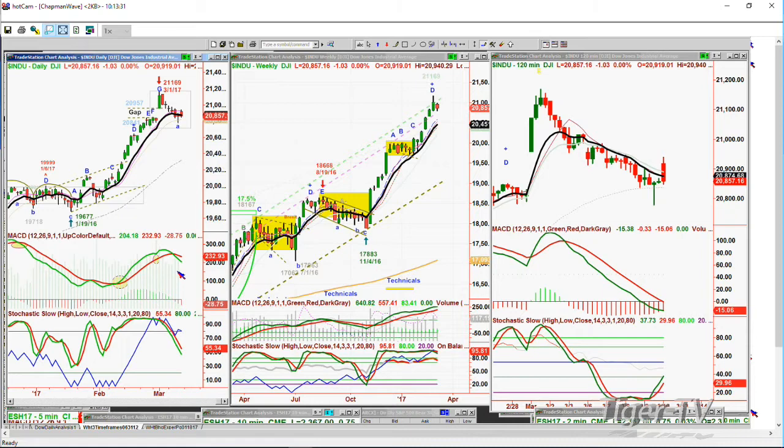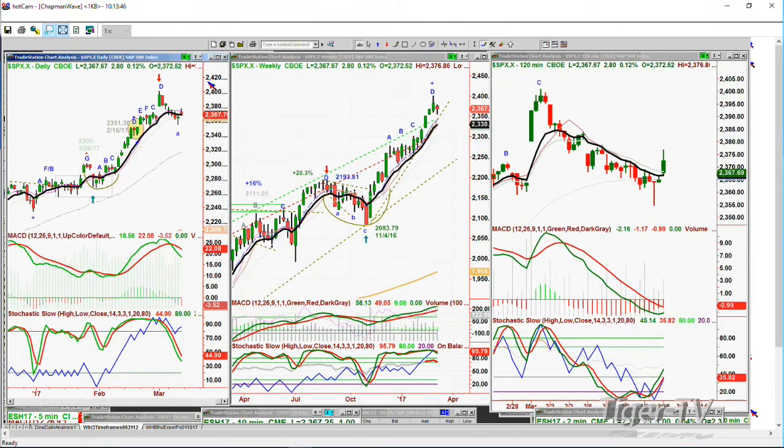Look, the MACD and stochastic didn't budge. They are negative in the daily. So the Dow, watch that 20,677 area. If we take that out, it's very negative. On the S&P, SPX, we've got the same thing. If the S&P takes out the low that was made yesterday of 2369, 2354, very negative little arch formation. Upside has strong resistance at 2381.